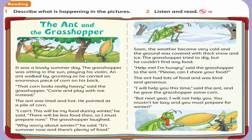An ant walked by, grunting as he carried an enormous piece of corn on his back. Grunt means to make a short sound in the throat. Grunting as he carried an enormous piece of corn on his back.